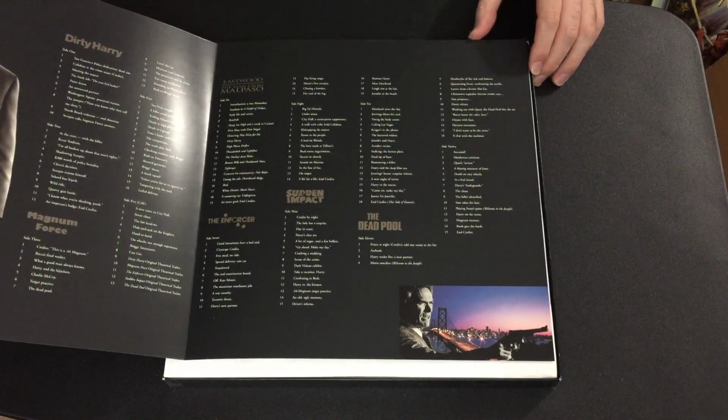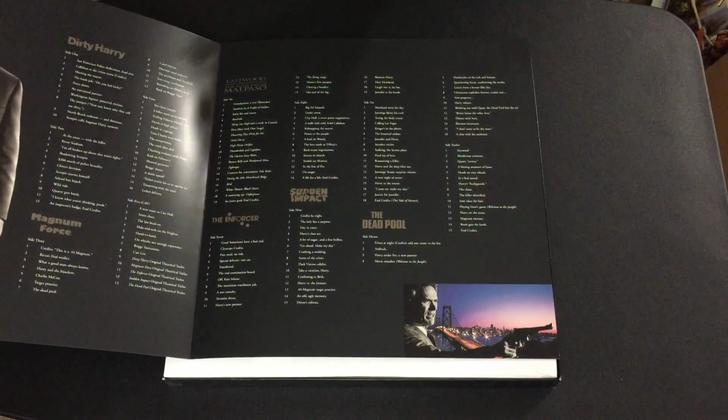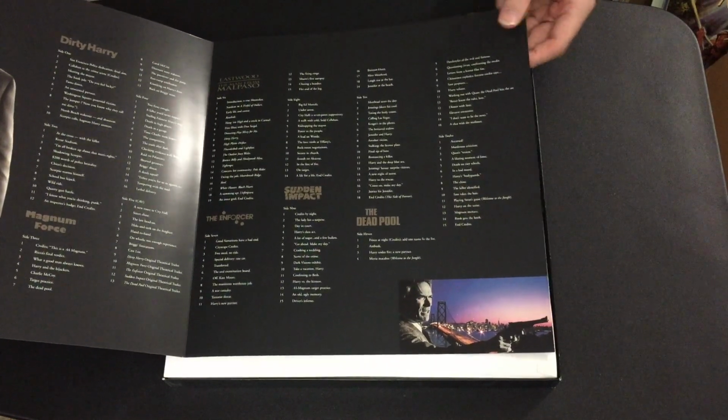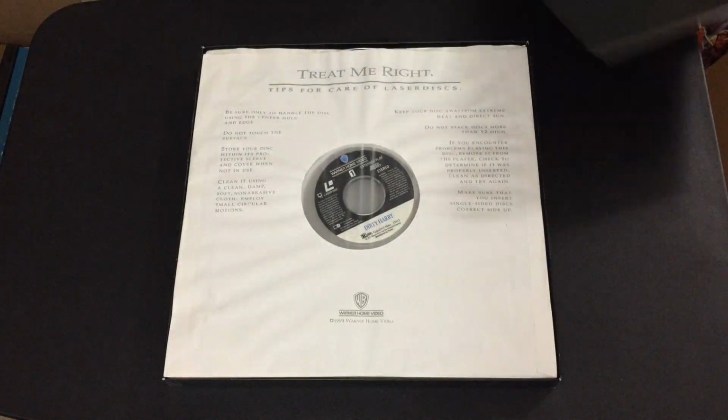So I totally get that, but this is a nice rendering and gives you reference of where each film is and what side it starts on. And you actually get full chapter breakdowns, which isn't common for a full-on series release.